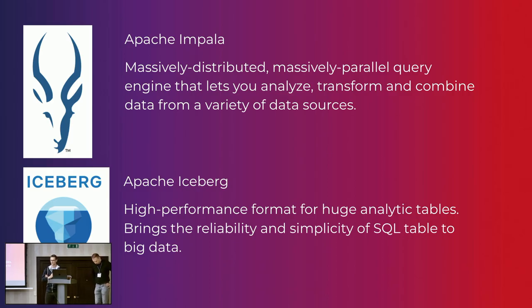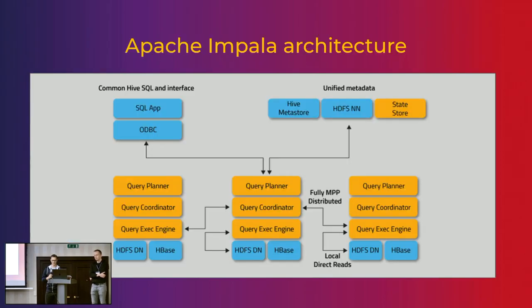So very briefly, Impala is a massively parallel SQL query engine that is optimized for speed, while Iceberg is a table format that is often referred to as an alternative to the good old Hive table formats. So in order to understand the presentation, let me cover a very brief architecture of Impala.